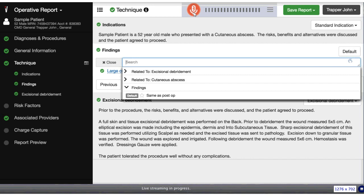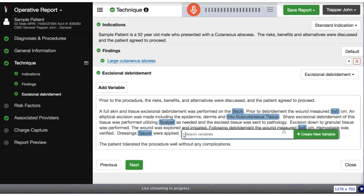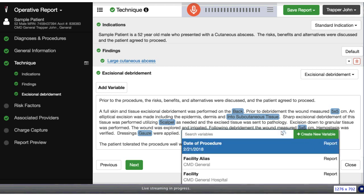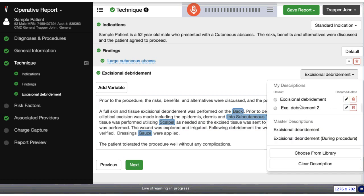By doing that, it allows me to eliminate what I'm focusing on prior to the procedure, the risks and benefits and alternatives are discussed and agreed to proceed, all full, that dictation that you may be doing, but making sure that that dictation or that technique still is consistent with the case that just happened by leveraging, again, the way I answered those questions earlier. Physicians also have the ability to create their own drop downs in here so that it allows for more one-off type things. And as I mentioned, you can save as many different versions of that procedure as well.